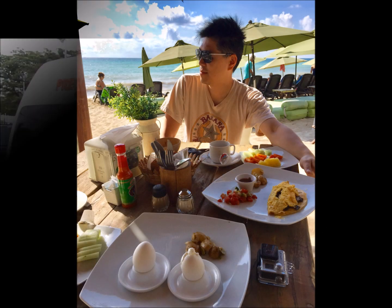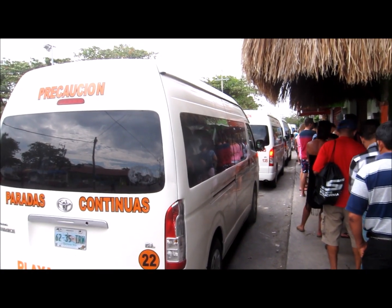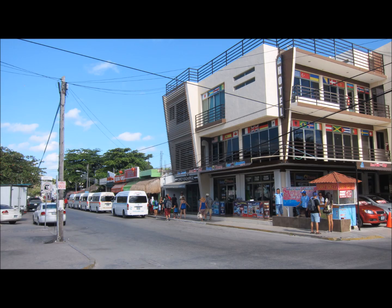The next morning, we were off to Cenote Azul. To get there cheap, you take the local Colectivo bus on 2nd and 15th Avenue. Max payment is 40 pesos per person, depending on where you stop.